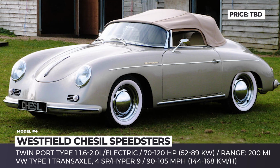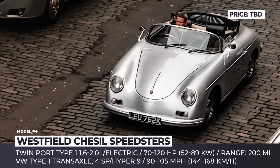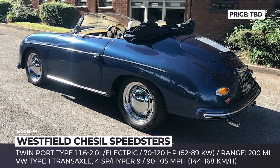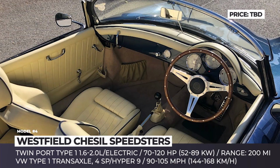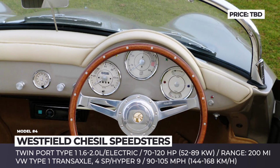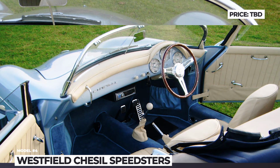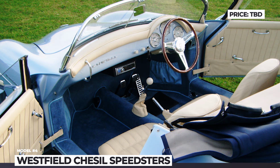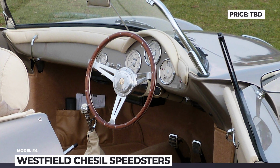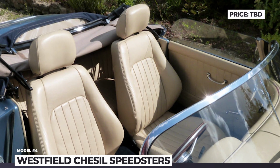The Chesil Speedster is sold as a kit or a factory-built unit, powered by a selection of 3 twin-port Type 1 4-cylinder engines borrowed from the VW Beetle. The displacement and power output of these are as follows: 1.6, 1.8, and 2.0 liter, making 70, 90, and 120 horsepower. Additionally, you can get an e-Speedster from Chesil with Hyper 9 electric motor, Tesla batteries, and equivalent to 120 HP with a 200-mile range.